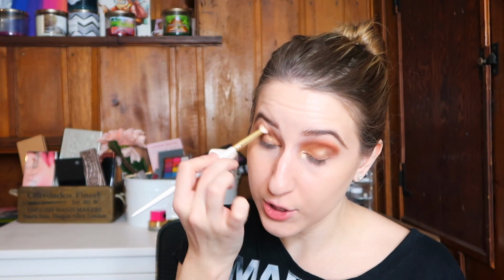Taking the fluffy brush once more, just gonna brush through my crease again and make sure it is all nice and blended. Then taking a small brush, this is my Wayne Goss number 20, I'm gonna go back into that coppery shade and then brush that along the lower lash line.